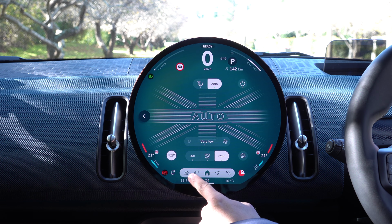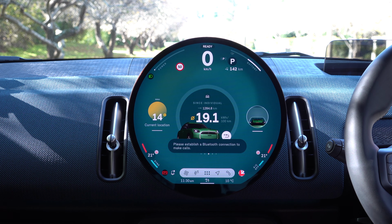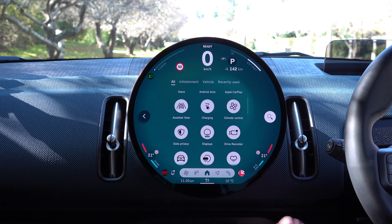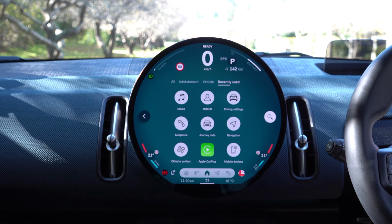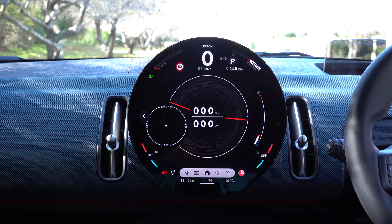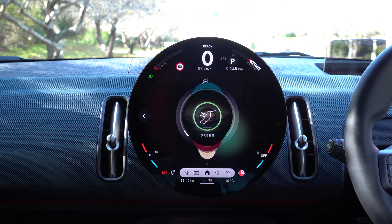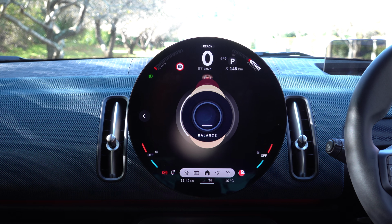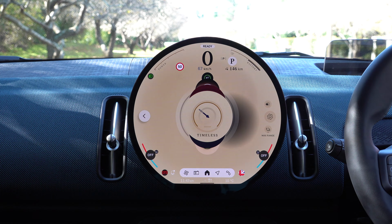So in the middle are your highlighted icons, down the bottom here are your key shortcut icons, and if I click on home, the 6 dots, that'll take you into all of the car's applications. And it is worth pointing out that this system is very configurable in terms of layout. So if I cycle into go-kart, that looks pretty fun. And you can also change between different layouts, so there's plenty to choose from. And my personal favorite is timeless, as that does look very classic.